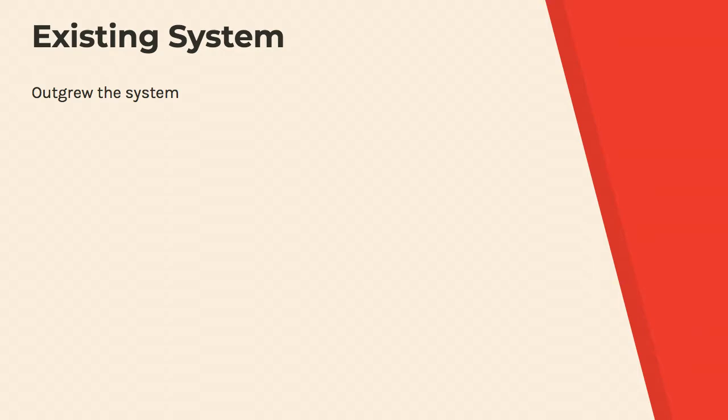So the existing system, just for some background, they had outgrown. It was very focused on study abroad, so they had shoehorned some of their other programs into the old system, but it started to make less sense. It was built on old technology. It was 10 years old. It was a proprietary solution. It was not open source.